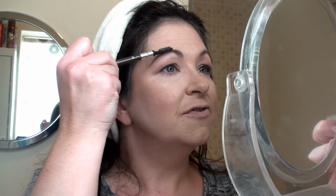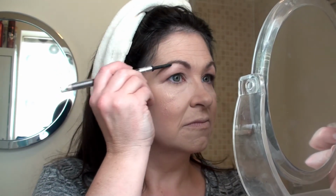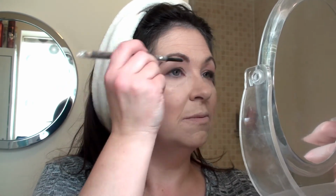I mean, this is a really good colour for me. And I wear this a lot. A heck of a lot. So, yeah, just brush that through. Just to thicken them up a little bit, really. And that does take years off you by having darker eyebrows. But if you're all like the same age as me, I wouldn't recommend going completely black.